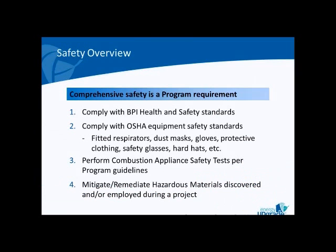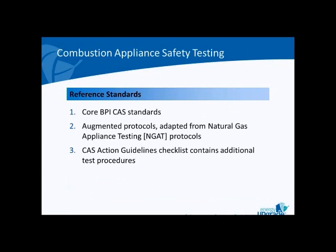Health and safety. Comprehensive safety is a program requirement. It's also a PG&E requirement. You're to comply with all BPI health and safety standards and comply with all OSHA equipment safety standards. You're to perform the combustion appliance safety tests per program guidelines, and you are to mitigate and remediate any hazardous materials discovered during the life of the project for the safety of the tenants and yourself.